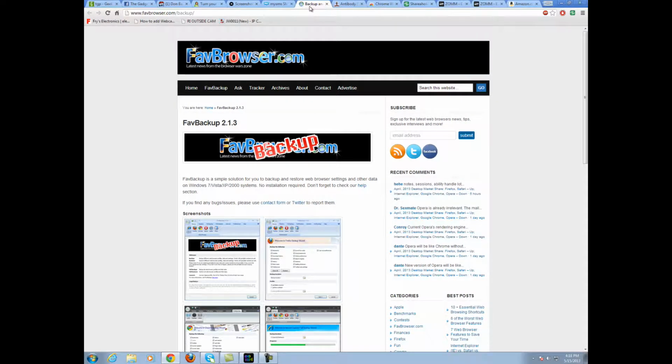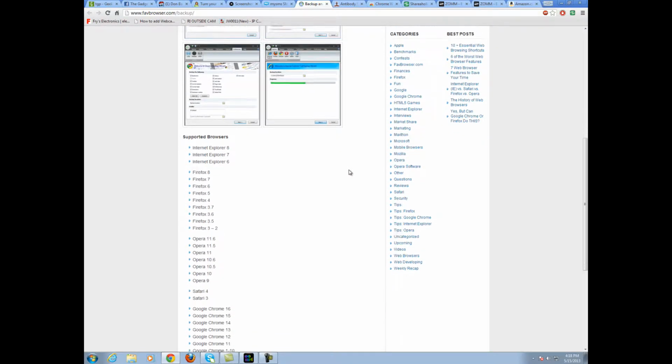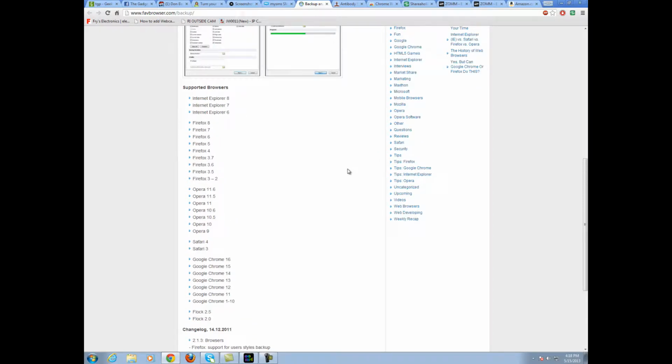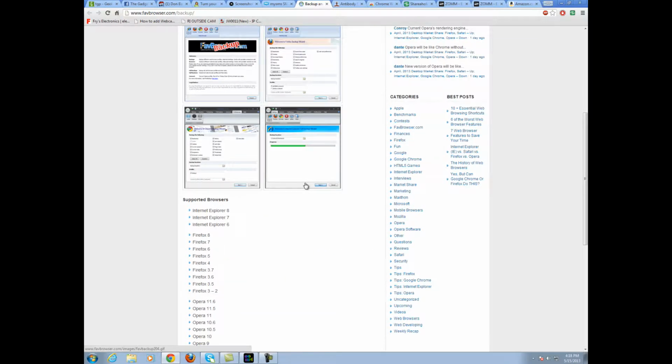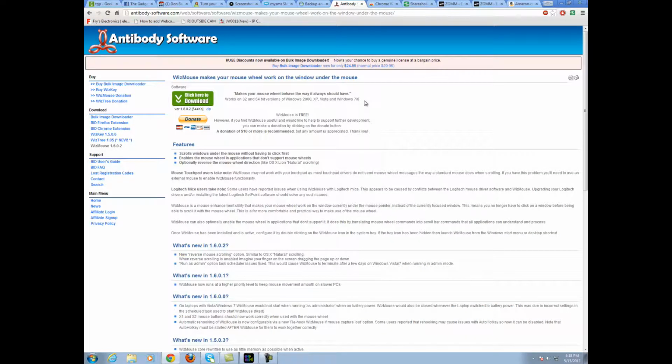Another cool piece of software that we came up with this week is called Favebrowser.com Backup. This is a simple solution for you to back up and restore your web browser settings and other data on your Windows platform, Vista, Windows 2000, you get the picture. There's no installation required. This is an app that you just click on, and it will automatically back up your favorites, your history, your bookmarks, and it works on every single browser that's out there, at least all the good ones: Internet Explorer, Firefox, Opera, Safari, Google Chrome, and it's quite robust, totally free. Check that out.